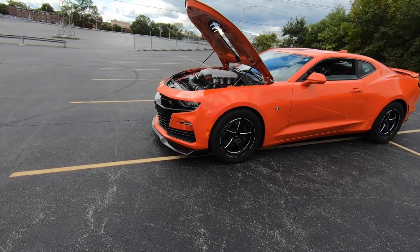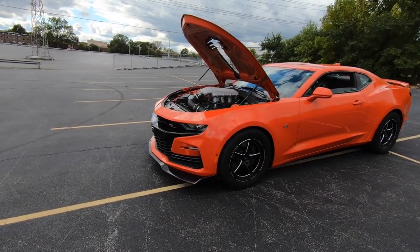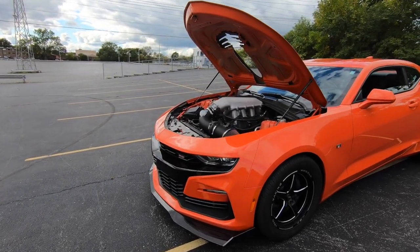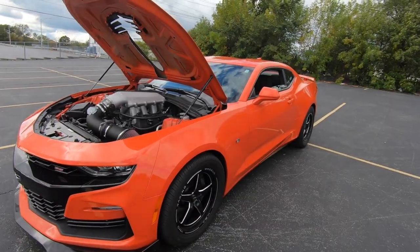But I really want to get this car on the dyno for you guys. I want to show you how much power this is going to make. Now, my thought was around 600, but I think that's a little too high, to be honest. I think we're going to make around 550 to 570. If we make anything in 550 to 570, I'm a happy guy. Absolutely happy guy. I think we can do it.